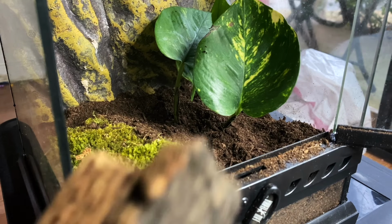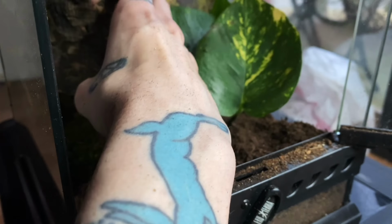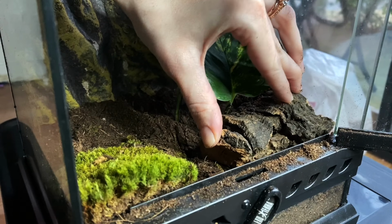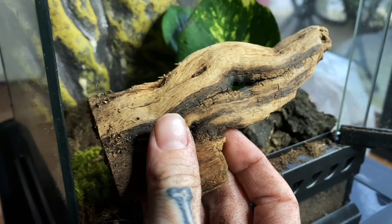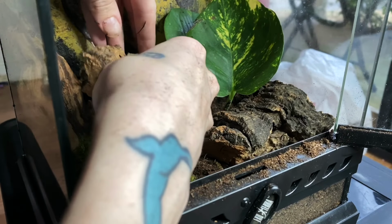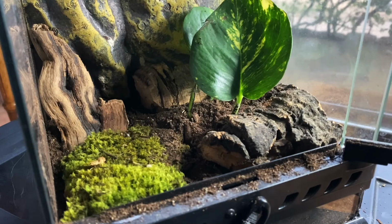Yeah. And then she does like her cork to climb on and her piece of wood. So we will put this back in. Just got to figure out how. Ooh, yeah. She really likes to climb. She doesn't like to dig. She likes to climb. This is her favorite piece of wood. So we will leave it in here and we will put it right back in the corner because she likes that corner. And another little piece of cork. We'll just hide back here. This is gonna be awesome for her.